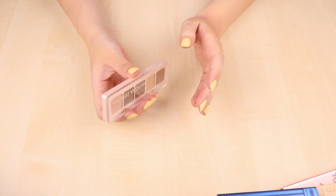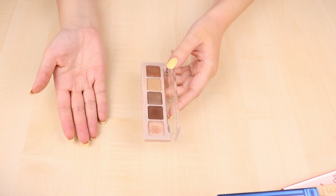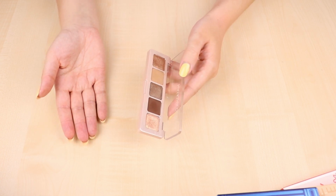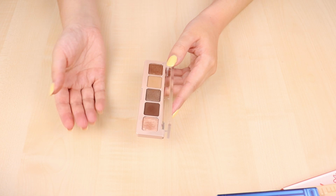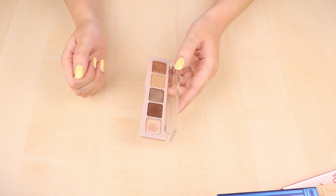So I had to take a little break. I don't know exactly what I was talking about, but I would recommend this palette, just don't expect the shimmers to be really special. I don't think the shimmers are really anything worth spending a lot of money on.